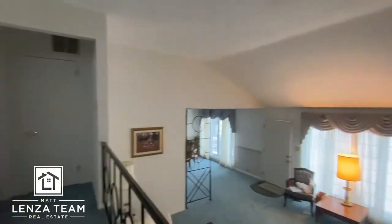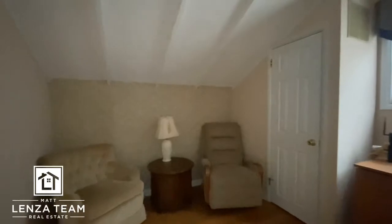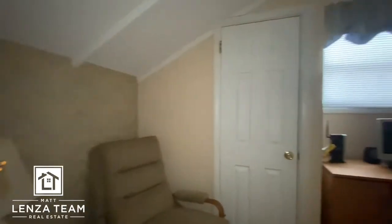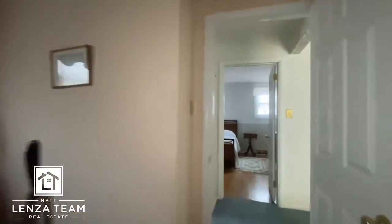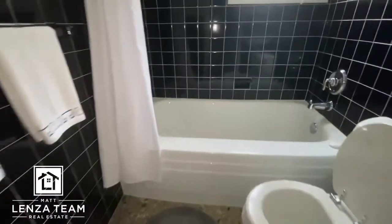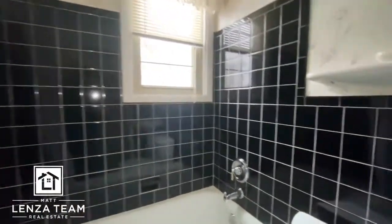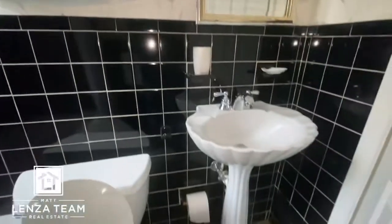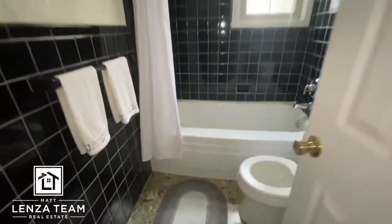All right, so over here we have 1 bedroom, 2 bedroom, and a bath. So first one, you can see the hardwood floors. Looks more like an office space, but clearly a bedroom. Nice. Here's the bathroom. Black and white tile. Well, white tub, black tile. And pedestal sink. Yeah, nice, neat, and clean.